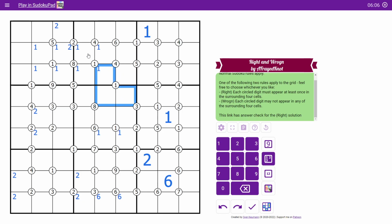This can't be a 1 because we already placed a 1 in the box. These two can't be a 1 because we already placed a 1 in the box down here, so this must be a 1. Which is going to rule 1 out of those and out of there, so that must be a 1.